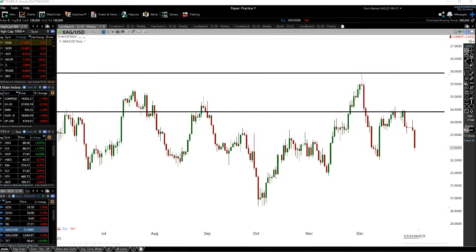So the purpose of me saying that is, did we actually get my breakaway candle, right? We didn't get something like this, did we? No. So there was no trade for me on there.